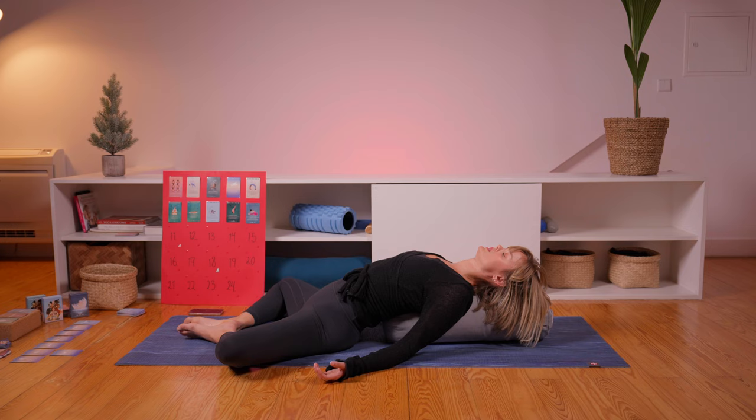This releasing that is happening in this area with every exhale that you take. How your body feels heavy on the bolster, on the mat, on your blocks. Or cushion.